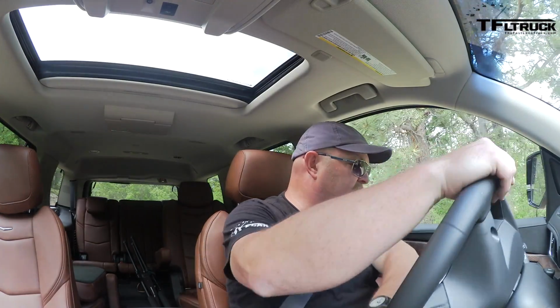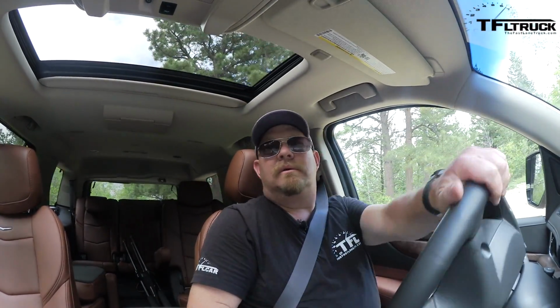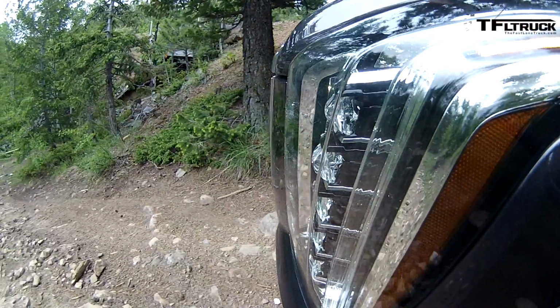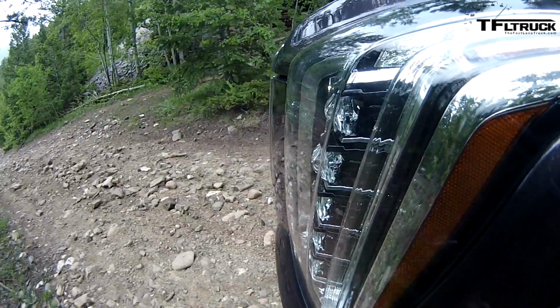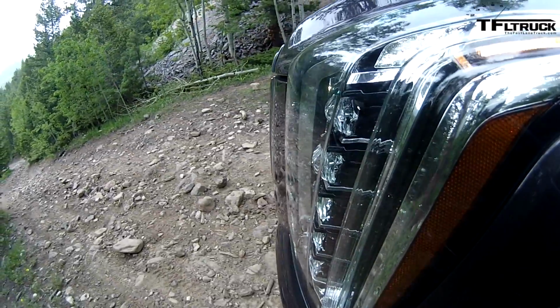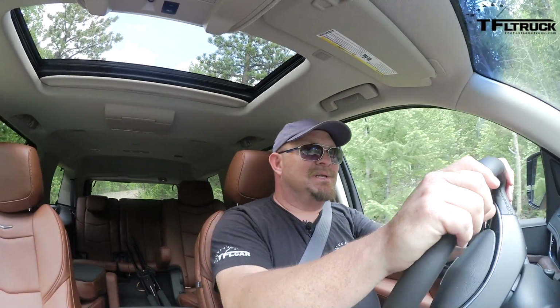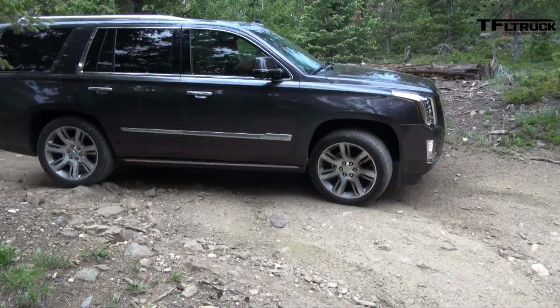I put it into 4-wheel drive high. I don't think I need 4-wheel drive low. I hope I don't need 4-wheel drive low. Already feeling the rocks kind of turning underneath the wheels. So you really feel an awful lot with these 22-inch wheels. Could be worse, but so far, no problems.